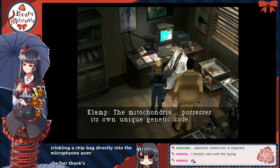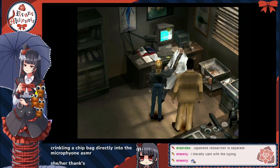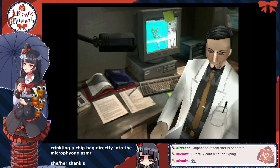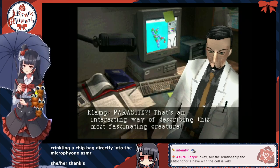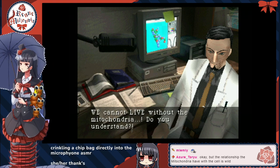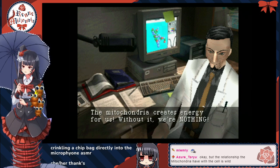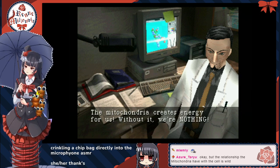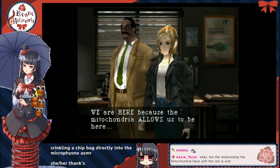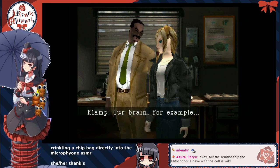The mitochondria possess its own unique genetic code. Its own? Are you saying it's a separate organism? Precisely. Kind of like a parasite or something, huh? Parasite. That's an interesting way of describing this most fascinating creature. We cannot live without the mitochondria, do you understand? The mitochondria creates energy for us. Without it, we're nothing. We are here because of the mitochondria. Allows us to be here.